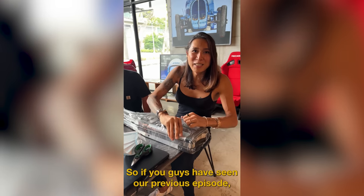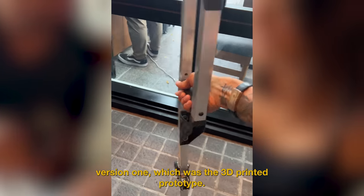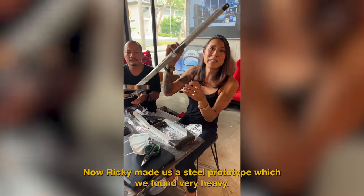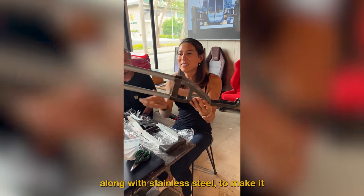So if you guys have seen our previous episode, we actually had a version 1, which was a 3D printed prototype. Now, Ricky made us a steel prototype, which we found very heavy. So what we did was we actually combined aluminum along with stainless steel to make this.